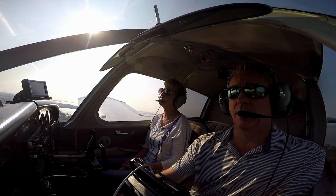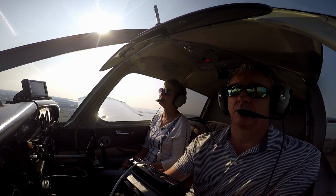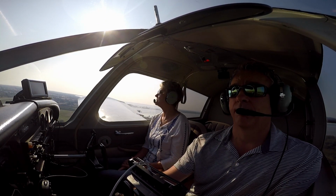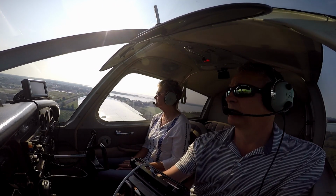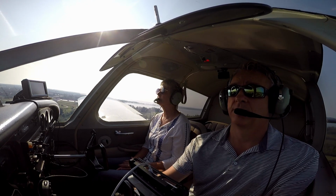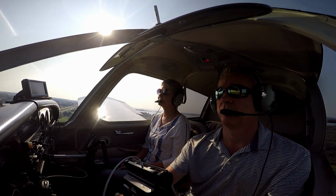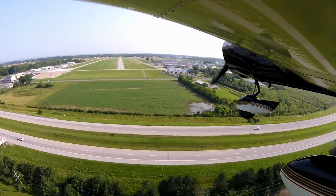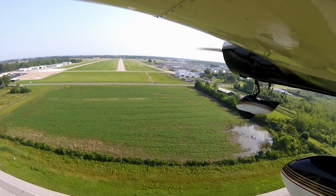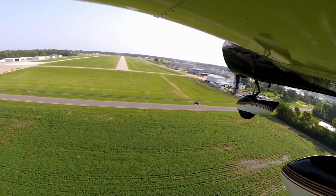That was a big plane ahead of us. Oh, yeah. Southbound traffic, Diamond Star 386 Delta Sierra. We're 3 miles to the west of Indian Lake, maneuvering at or above 4,500 southbound. I'll do a 360 for you guys.